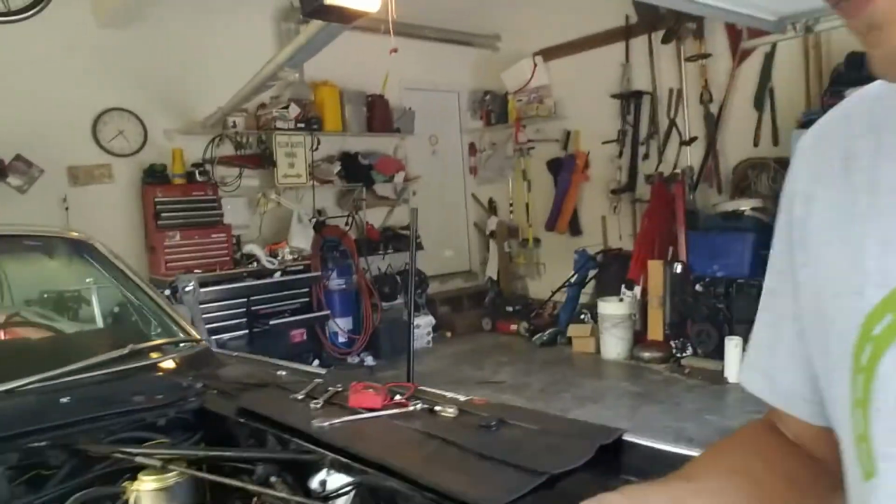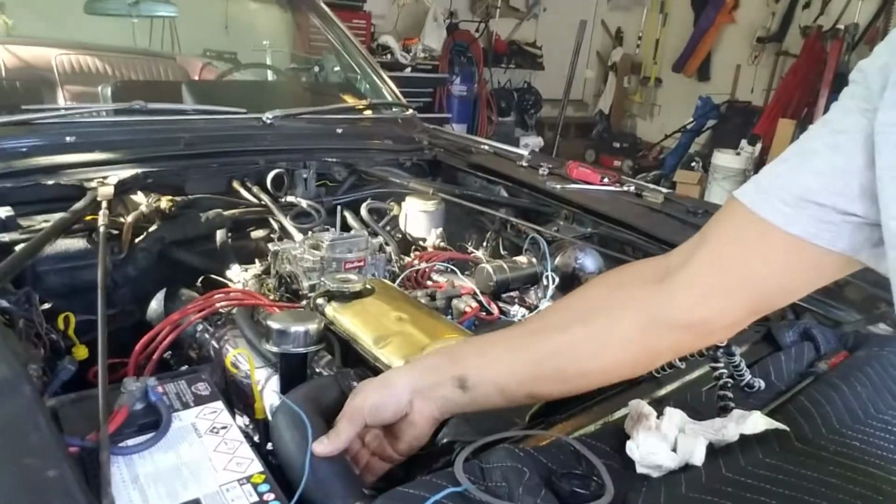It's at full temperature now, so I've got pressure in the radiator, so that's hot and that's hard. That means it's getting pressure into it.